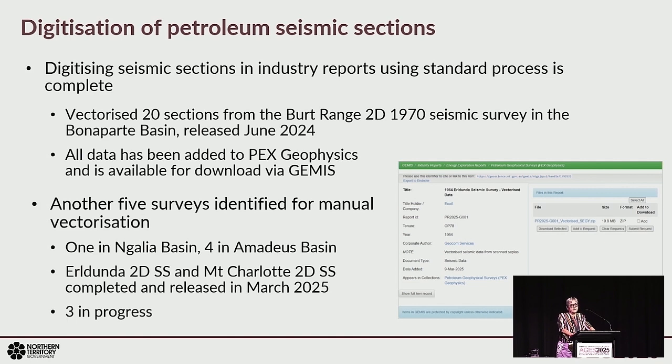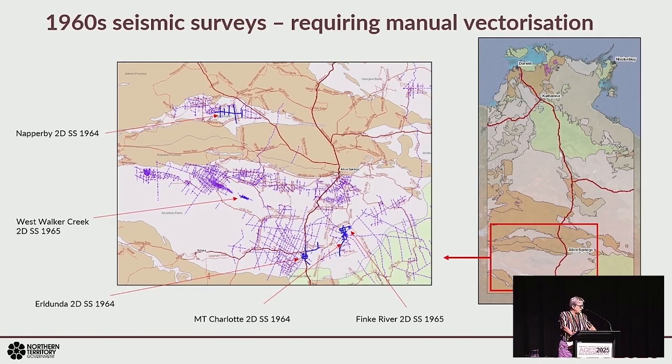The only thing I would say about those is that because of their age, they're all in the 60s, we're not sure that we can successfully vectorize all the ones we've got, or we might have some missing data. Just to show you where they are, these are the ones requiring manual vectorization. We've got the locations marked there so you can see where they are.